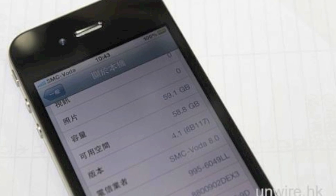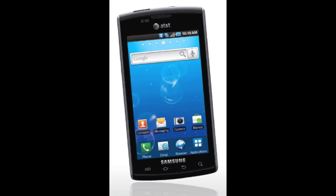Another interesting thing is that there's no physical home button on this iPod Touch. It's capacitive, kind of like, if you've ever seen the Samsung Captivate, for example, it has capacitive buttons, which will take some getting used to, but I guess it'll be cool.